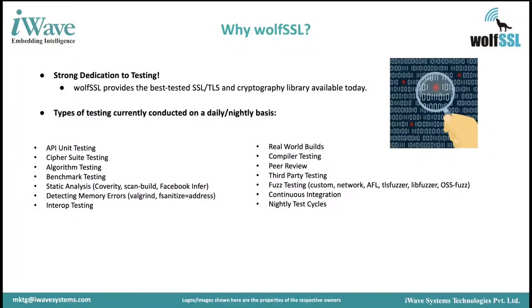And then the last advantage I'm going to talk about today with you is our dedication to testing. So wolfSSL really believes we have the best tested SSL and TLS and crypto implementation available on the market today. We put a lot of effort into testing and expanding our test cases. You can see some of the types of testing we do on this slide. So it ranges from API unit testing through cipher suite and algorithm testing, benchmark testing, static analysis with tools like Coverity, scan-build, Facebook Infer, detecting memory errors with Valgrind and fsanitize address, doing interop testing, doing real-world build testing, compiler testing on both embedded and desktop sides, peer review, third-party testing, fuzz testing with over six different fuzz testers, and we wrap this all up into a continuous integration cycle using Jenkins.